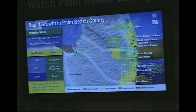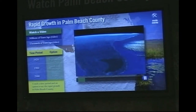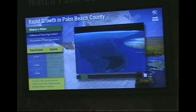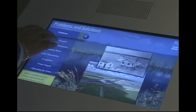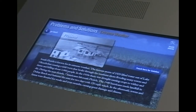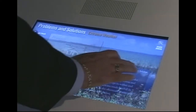And so we have an interactive exhibit that lets you add map layers and see the county population growth, the growth of the road systems, the growth of the canal systems through the county, and also has a couple of animations on it where you can look at what the peninsula was like 5 million years ago and look at its formation ecologically over the last 1,000 years.